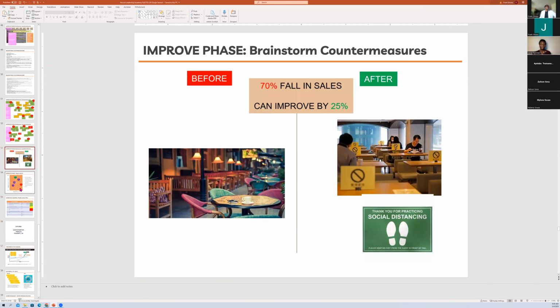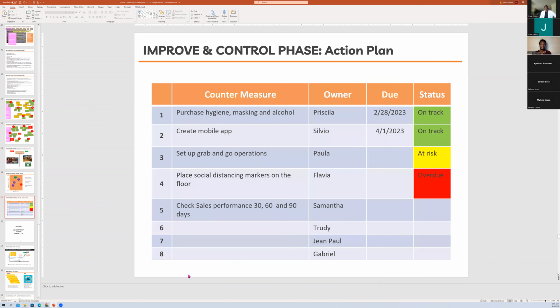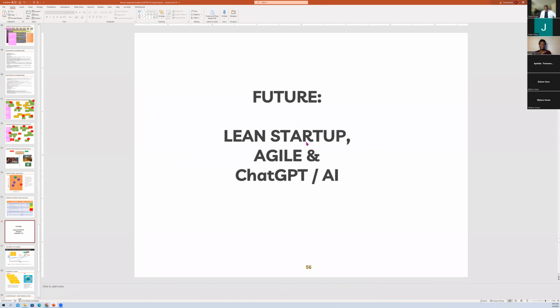So that pretty much concludes everything that we discussed around improving. Define, measure, analyze, improve, control. We'll go ahead and open it up to questions. We will leave you guys behind some additional material about lean startups and agile and artificial intelligence. And you guys can review that at your leisure. You can always reach us at email or contact us online. But I will pause there and just open it up to questions and comments from the team.